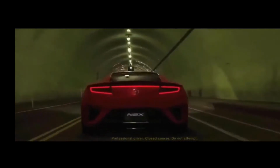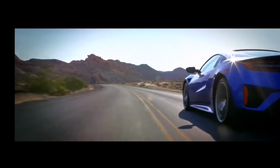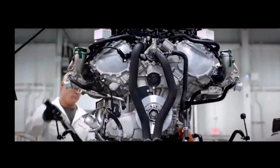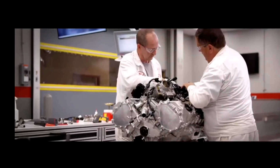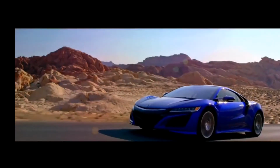The heart and soul of the NSX is its powerful 3.5-liter twin-turbocharged V6 engine built in Anna, each one taking 6 hours to build and balance, each one the work of a single master engine builder. We wanted that craftsmanship and that feeling of ownership from the associate. It's huge because they know essentially their name is on that engine. Our mantra is either zero defects or 100% pass. There are no in-betweens. Everything has to be perfect.